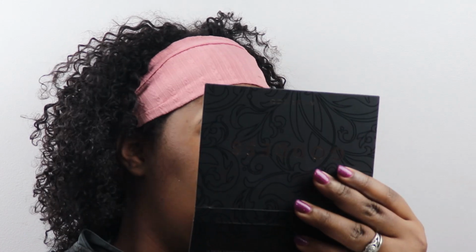Beautiful. Look at that color. That is nice. This reminds me of the shade that I always use in Juvia's Place.